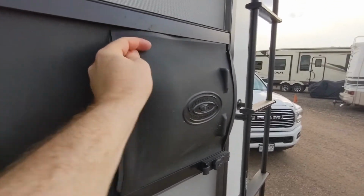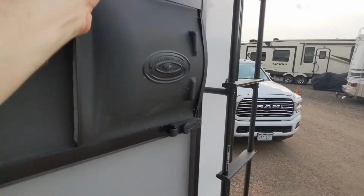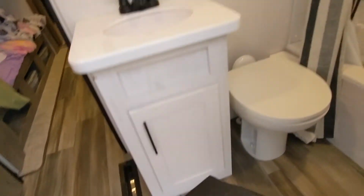And then, just little glitchy things. This is popping out. So that's not ideal. Something's bending there. Who knows what? You get a new camper, you're going to run into stuff like this. Going to have to fix a project.